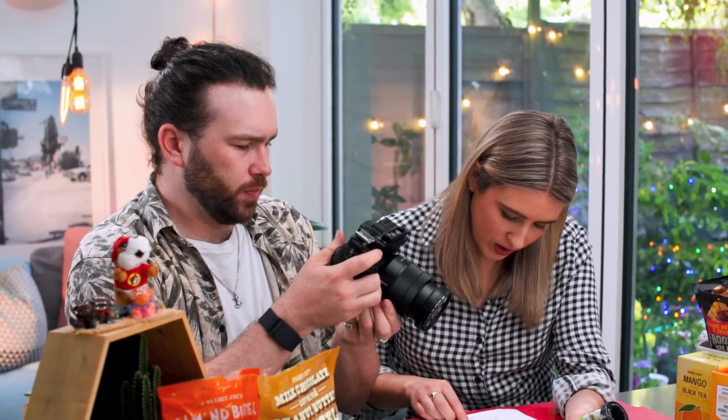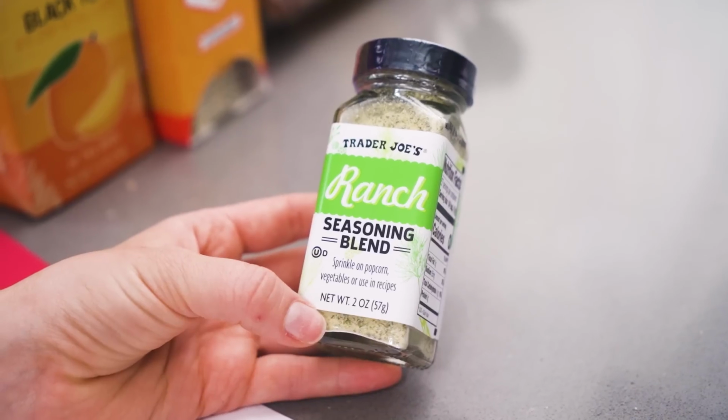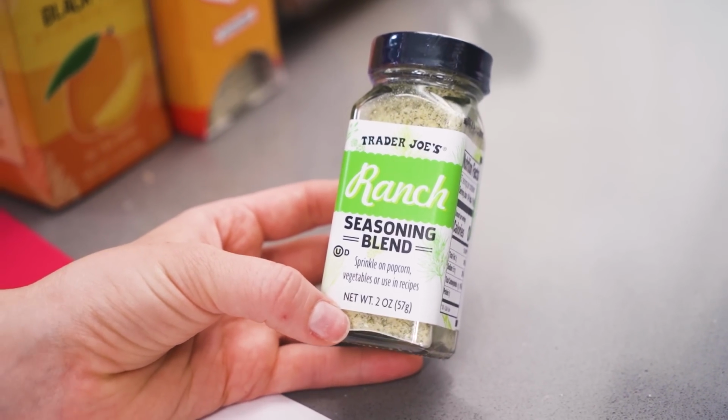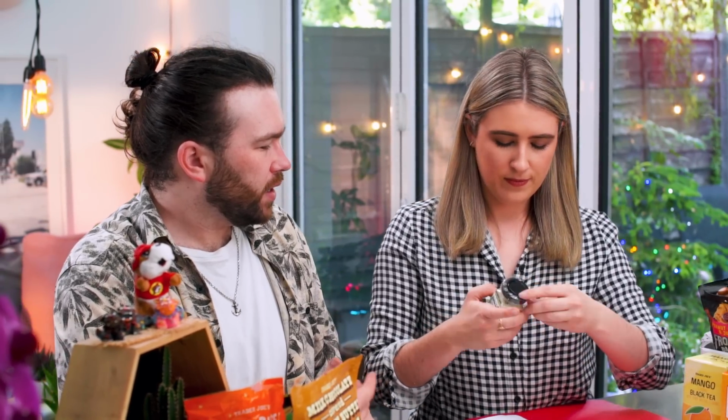I know you like ranch, have seen many TikToks about this one. You can add to chips, popcorn, or put either sliced cucumber or carrots in a bag with the seasoning and shake it up. Nice. Yes, please. Wow. I really like how much you get in each of them. Like, it's a good sized jar. And I love the idea of adding it as like a seasoning.